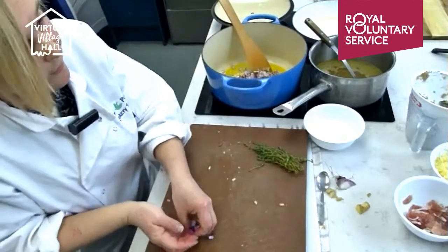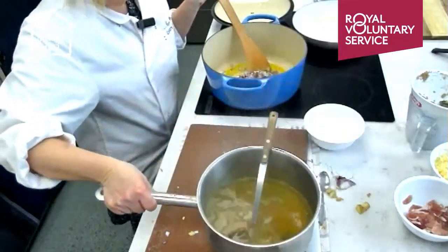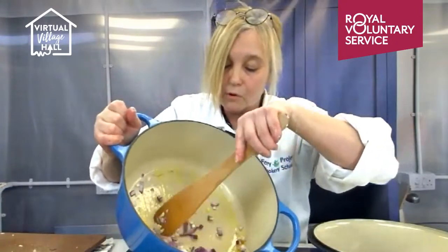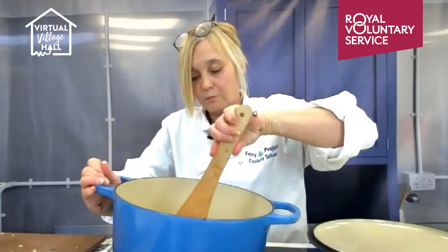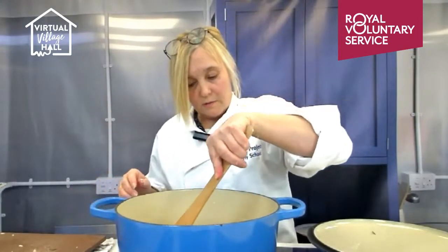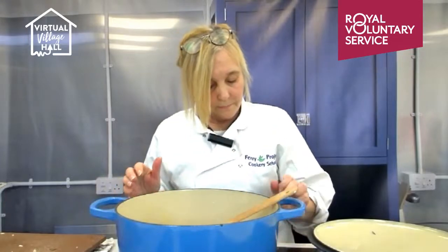Now we'll just soften that down a little bit. Move that stock over there. Okay, so whether you can see that, it already looks lovely with all those colours, with that onion and the flecks of ginger and garlic. Just get that softening down a little bit.